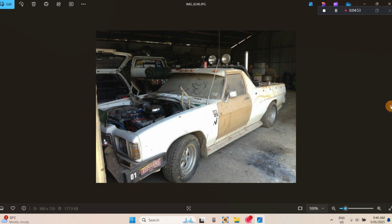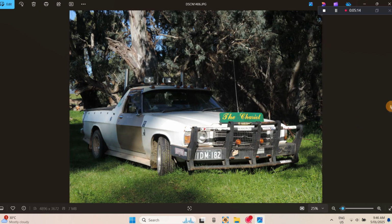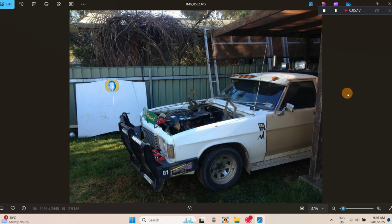Of course, the Ute stayed in the shed for a while, and the V8 came back out, and I sold it. I ended up going to Canberra and getting another 186 and put that in it, which did the rest of its life. But then the time came where it was time to scrap it, so the tyres came off it, bull bar came off it. I took it down the block for some last few pleasure shots before we started stripping her out.